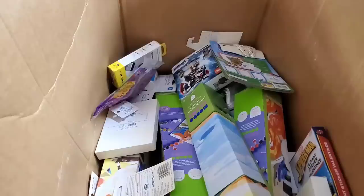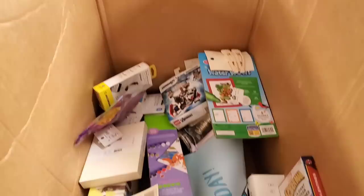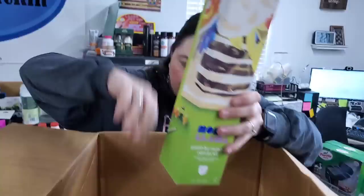All right. What is this? Mondo Llama paint-by-number canvas kit. That's really cool. We have the teapot one, and then we have the paint by number kits. This one's a floral one. That one is like a seaside picture. What's this one? It's another floral one. Great.